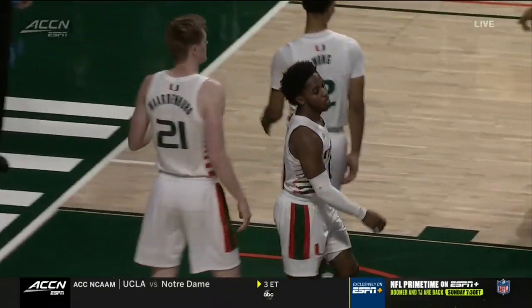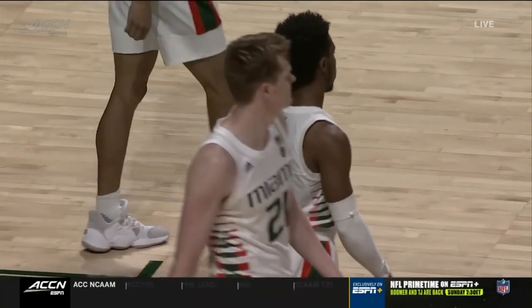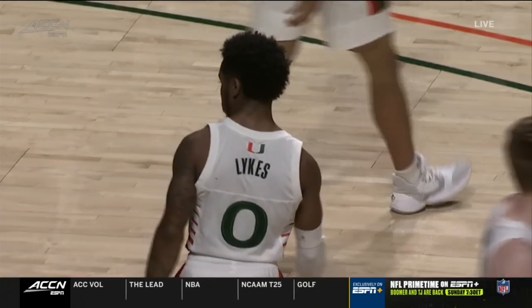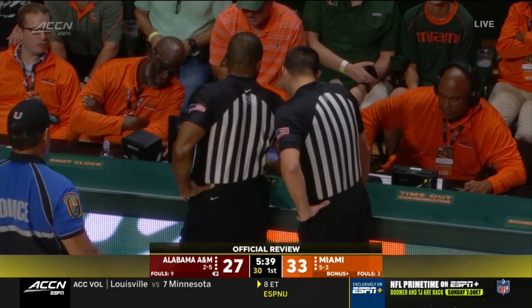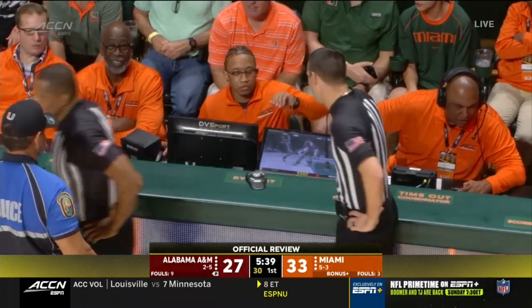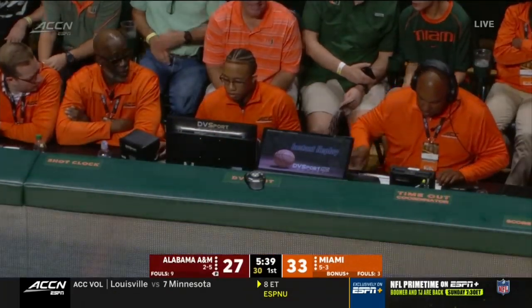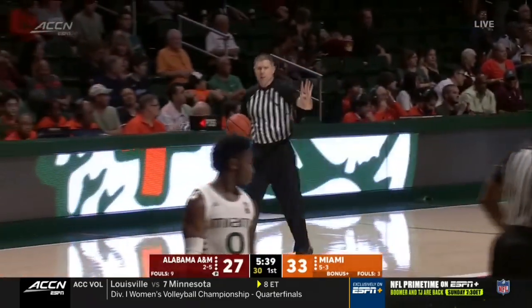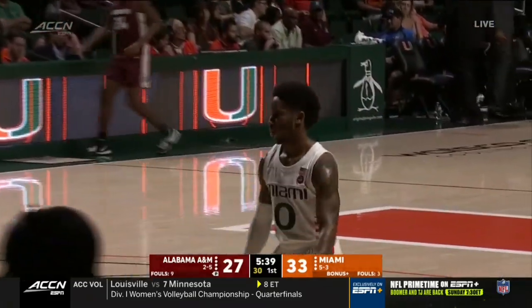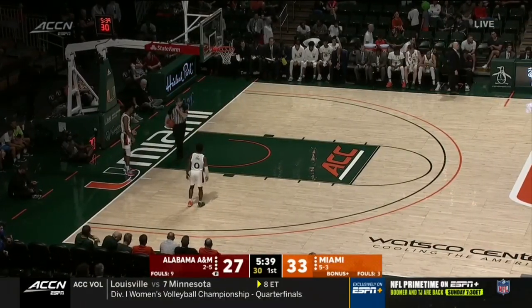Now the officials are at the scorer's table again. This is the third time they've gone to this table, and they're checking to see if there was an elbow thrown on that last play. If you're just tuning into ACC Network, we have a 33-27 game, the Hurricanes leading the SWAC's Alabama A&M Bulldogs. I will say this, defense at a premium. If you like offense, this is a game to tune into. Alabama A&M shooting 50% from three, they're 3-for-6. Same thing for the Hurricanes, 3-for-6. Both teams shooting in the neighborhood of 50% plus from the field. So offenses are working. Defenses are working hard.